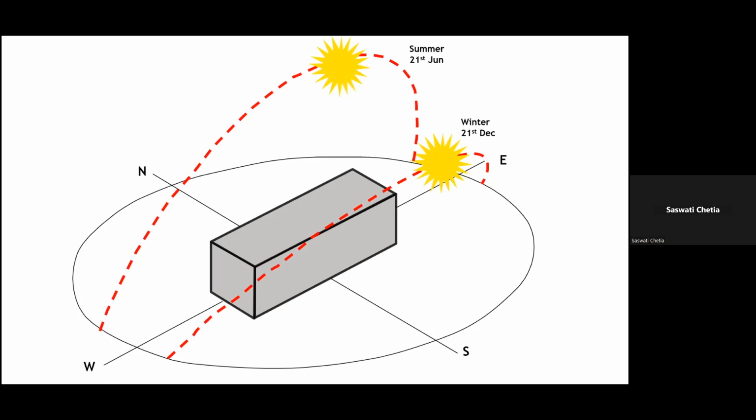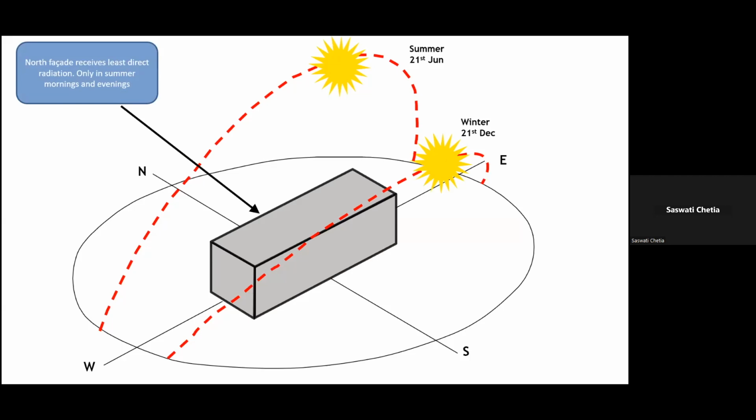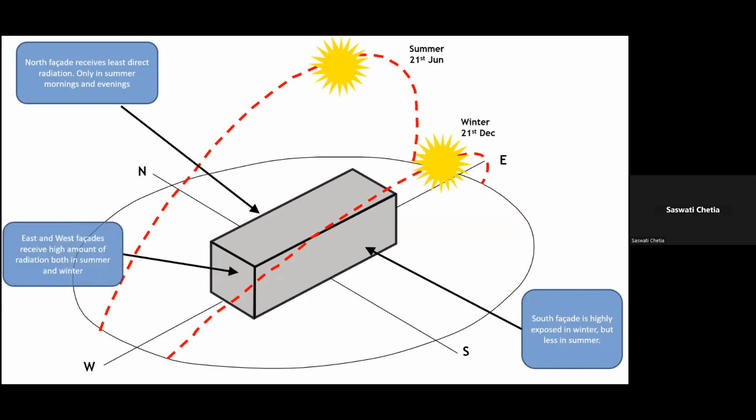A little bit change happens once you go towards the southernmost parts of India, but overall, this is the sun path that is followed. Because of this, the northern facade receives least direct radiation, only in summer mornings and evenings. The south facade is highly exposed in winter, but less in summer. And the east and west facades receive high amount of radiation, both in summer and winter, and the roof receives the greatest intensity. So this already gives you an idea of how you should orient your building in order to avoid solar radiation or heat during the summers.